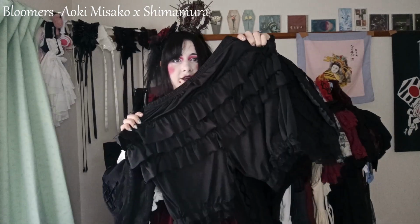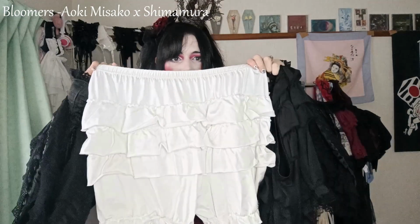So another thing that I got in 2024 is actually bloomers, because I didn't have any bloomers. All the bloomers that I got are Aoki Misako x Shimamura, so it's the sub-brand Mon Petit by Aoki Misako. I got a very frilly black one, and I have the same in white too.